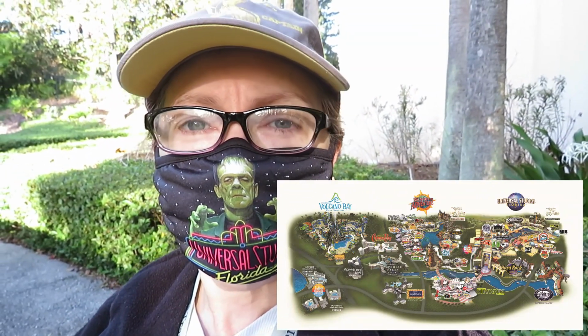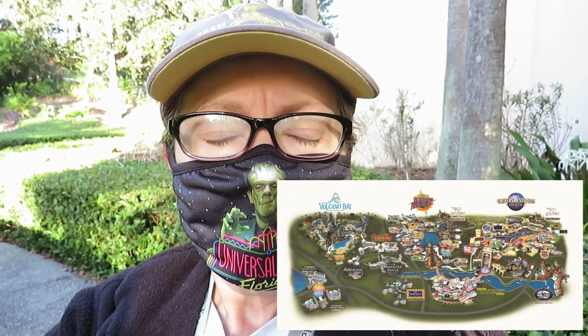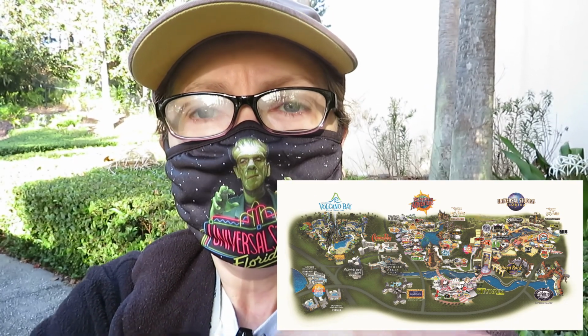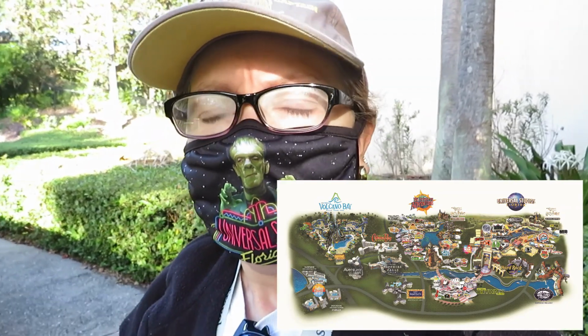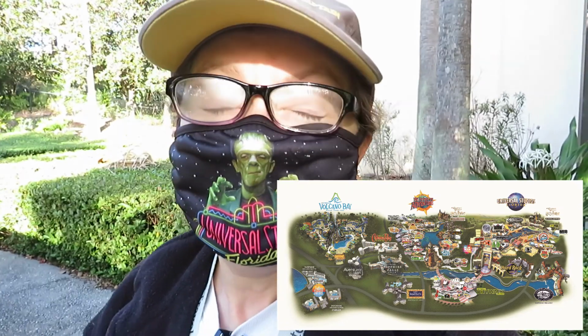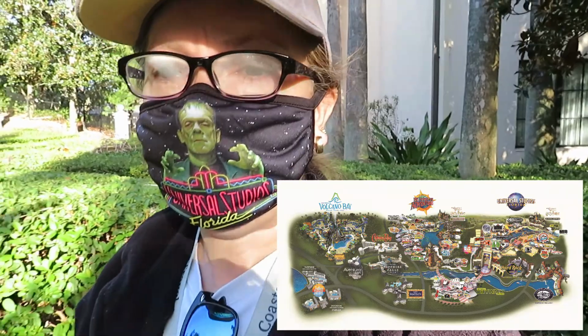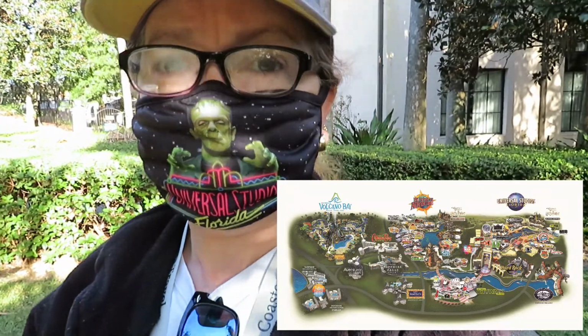One end is Portofino Bay, Hard Rock Hotel, we have Universal Studios Florida, the CityWalk, Islands of Adventure, and then you have Sapphire Falls, Aventura, Cabana Bay, and then Endless Summer is actually across the street. So it is walkable, not recommended because you do have to cross a busy street to do it. So otherwise, the other resorts are walkable. Cabana Bay is across one street, it's not so busy, but it is a little bit of a pain to get back and forth because the walkway is not immediately in front of the resort. The walkway is down the road a little bit, so that's not the most convenient.